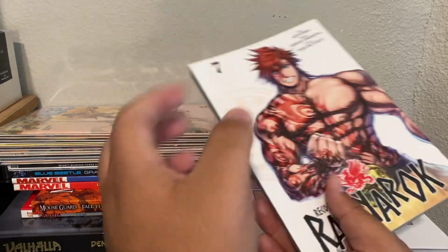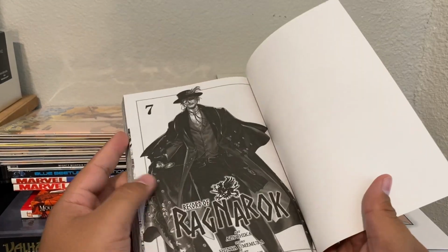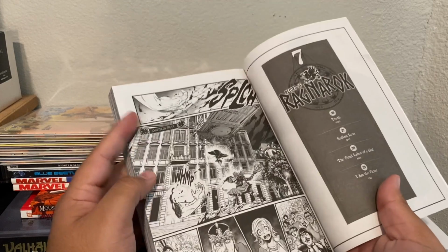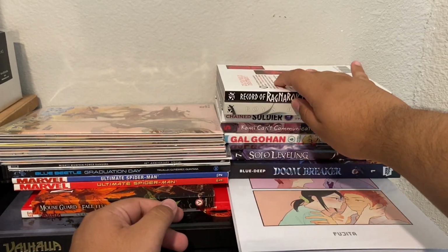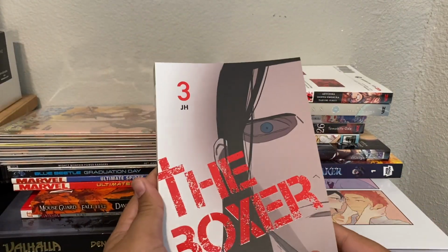So I don't know. Record of Ragnarok number 7. Again, another Viz signature that has no color pages, even though they're clearly supposed to be. And I'm not gonna go on the rant again, but it's clear, man. It's clear. It sucks.